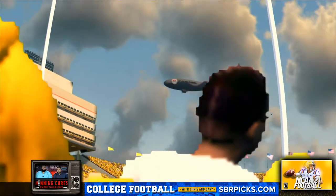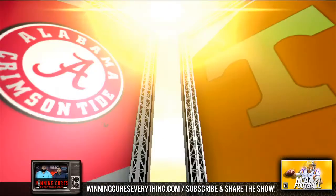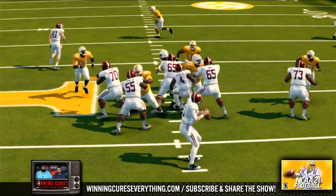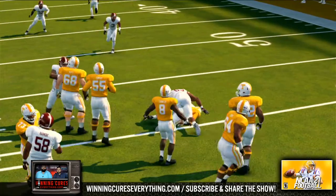We played 30 minutes. Glad to have you with us on the EA Sports NCAA Football 14 Halftime Show presented by Nissan. Innovation that excites. David Pollack and I here in the studio to break down everything that just happened in your game. If I had to guess, both quarterbacks sitting in the locker room right now, probably a little bit jumpy.